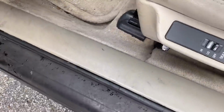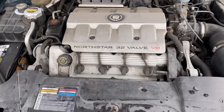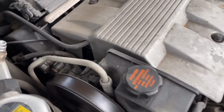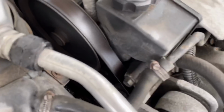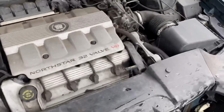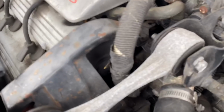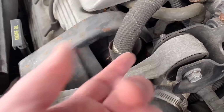Now let me give you guys a view of the motor and all that good stuff. This is the V8 32 valve Northstar. All of the fluids on this are good. You don't hear any ticking, any major issues. Like I said, the head bolts on this were just done. Everything on here looks really good. The belts look good. The tensioner pulley looks good. All the stuff that I would be super concerned about in here is actually really good. I thought this might have been a timing chain, but I'm guessing it's a timing belt. And looking at the belt, it looks brand new, you can even see it here as it goes around.